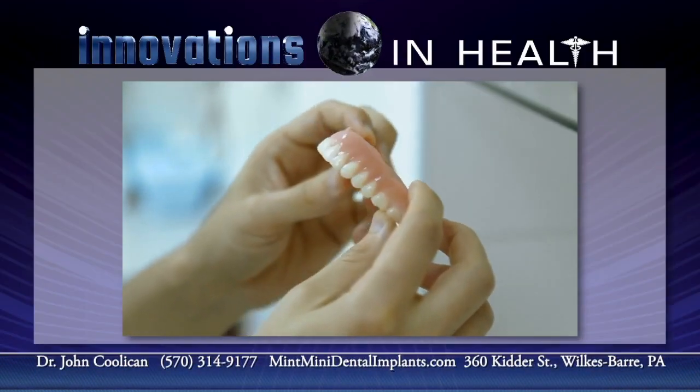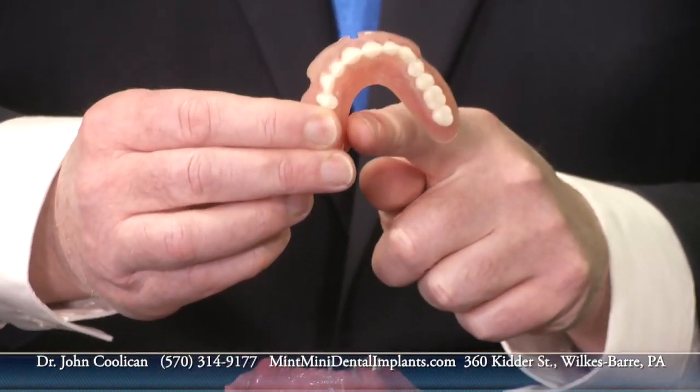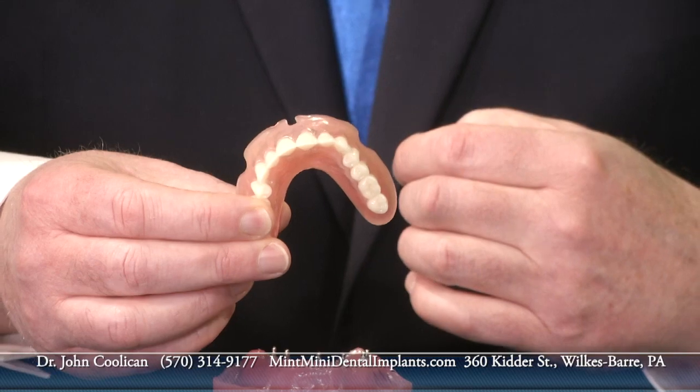Most people that have a lower denture also have an upper denture. And many times when I see a patient in my practice, the first concern will be that lower denture. But eventually, after you see the great results we can get with the retention and stability of that lower denture by utilizing the mini dental implant system, they'll come back and say, Doc, what can you do about my upper denture? And we can do a lot with that. We can take that upper denture, remove the palate from the upper denture. This is the area that most people complain about: gagging, loss of taste, loss of sensing hot or cold items.